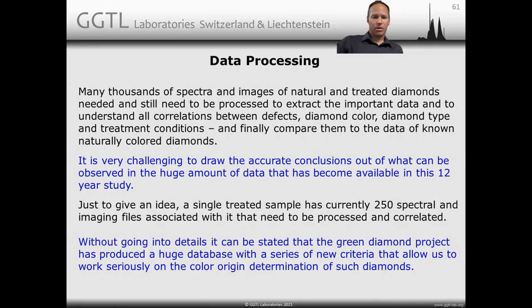Okay, now let's get to just a word about data processing. You can imagine that the many thousands of spectra and images of natural and treated diamonds needed, and still need, to be processed to extract the important data and to understand all the correlations between the defects, the diamond color, the diamond type, and treatment conditions. And finally compare them to the data of known naturally colored diamonds. This is what we have done.